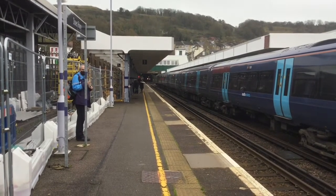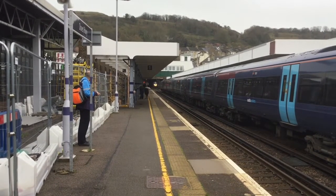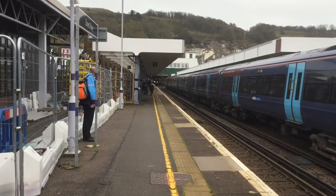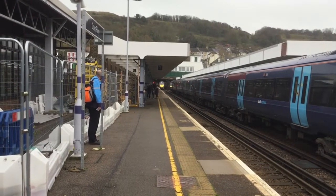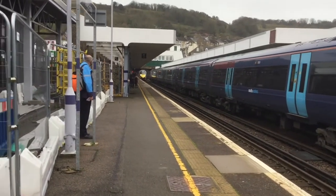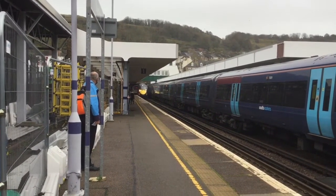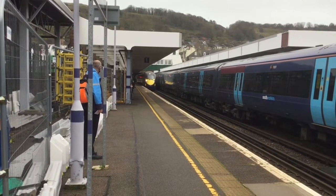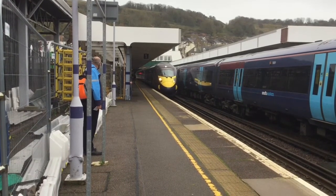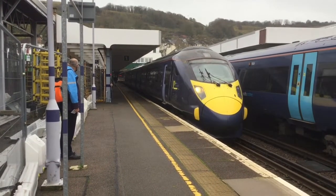Okay, and the next train to arrive in is a Southeastern 395 to St Pancras International. Snaking our way along. This unit doesn't have a name, although I'm seeing it from quite a distance. I'm standing in the wrong place if I want to get the number. It says it's going to Ramsgate, but we all know it's going to St Pancras, really.